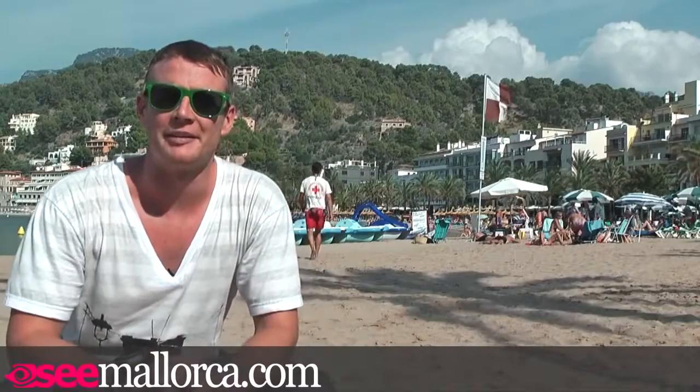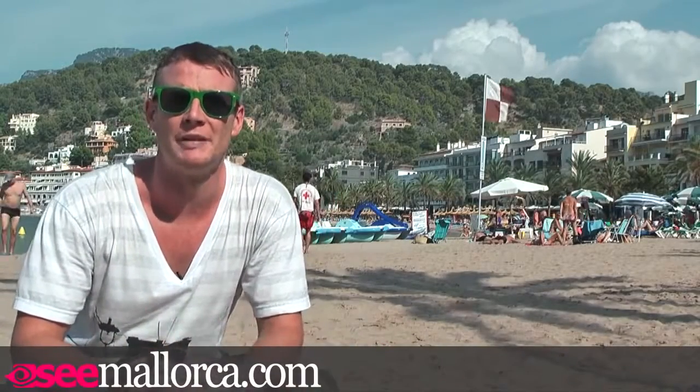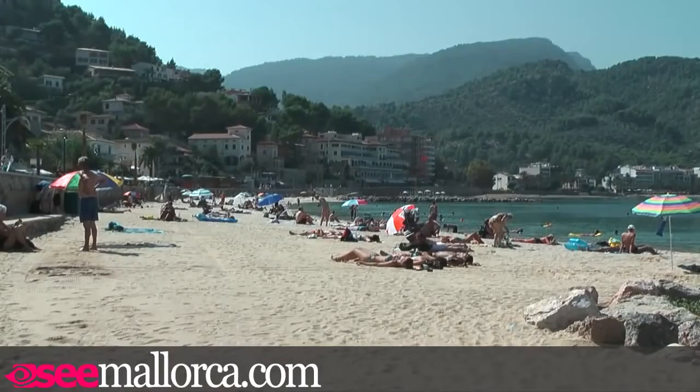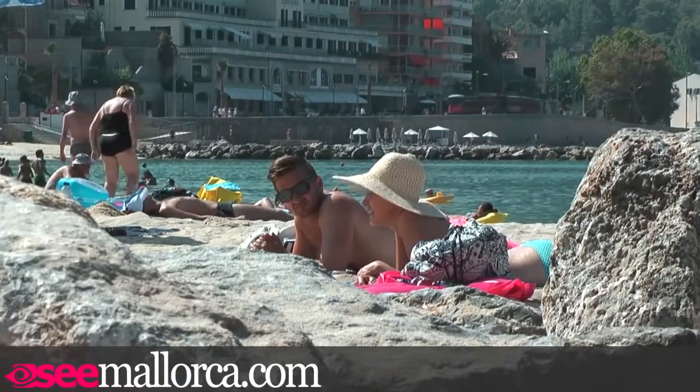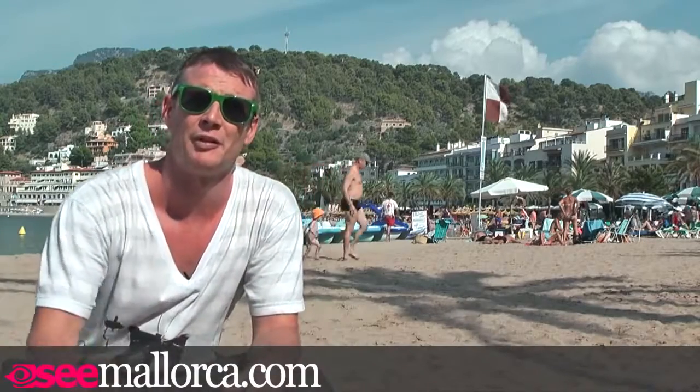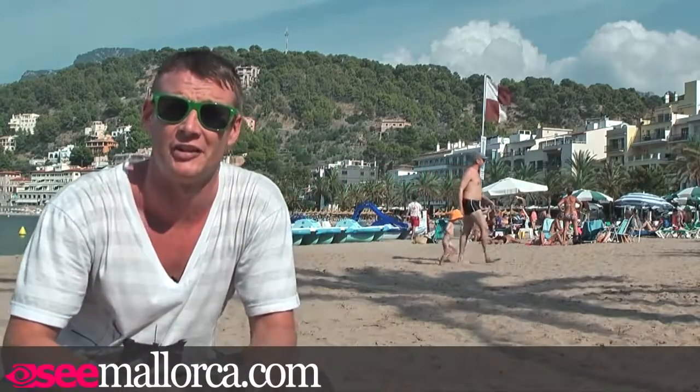This is Playa del Repic, the smaller but arguably nicer of the two beaches in Port Sóller. Along with Estraves, these two beaches make up the largest stretch of sand on the northwest coast. The sand here is actually imported from elsewhere on the island to make the beaches just as good as they can be.